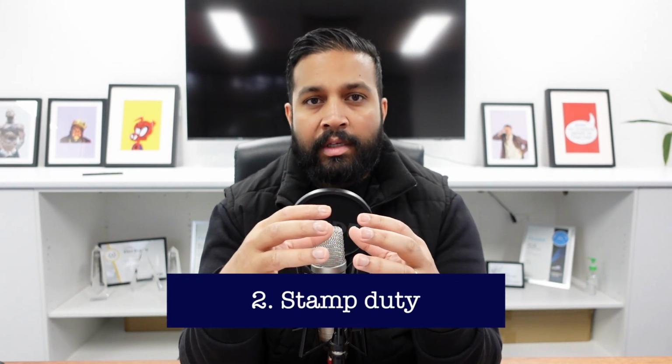Now we get on to the fun stuff. The second item that is the biggest cost is generally stamp duty. Stamp duty is a cost paid to the government to help transfer the property into your name. Stamp duty ranges between 2 to 6% in Australia, depending on the state, and can catch a lot of people out because it is a big figure. So it's important to understand the cost of stamp duty when you're buying a property, or speak to someone because there are grants and incentives and all this kind of stuff that can help lower that depending on your price point. But it is a big cost that has to be factored in.